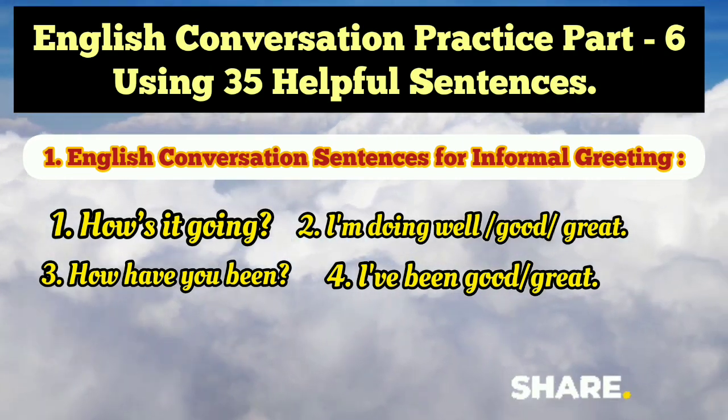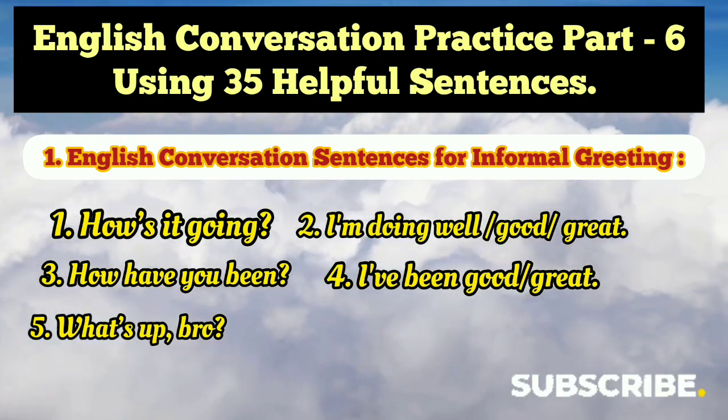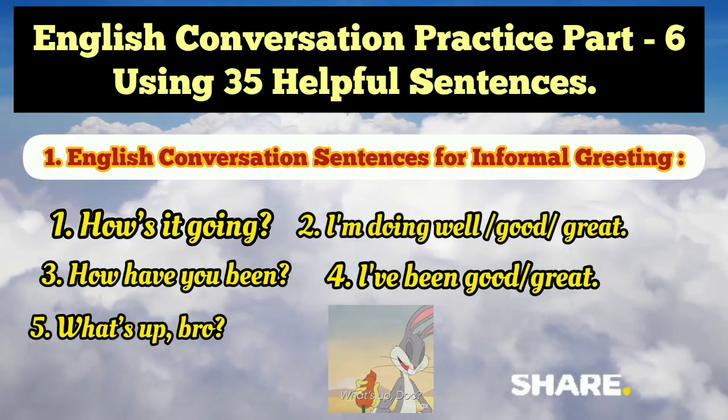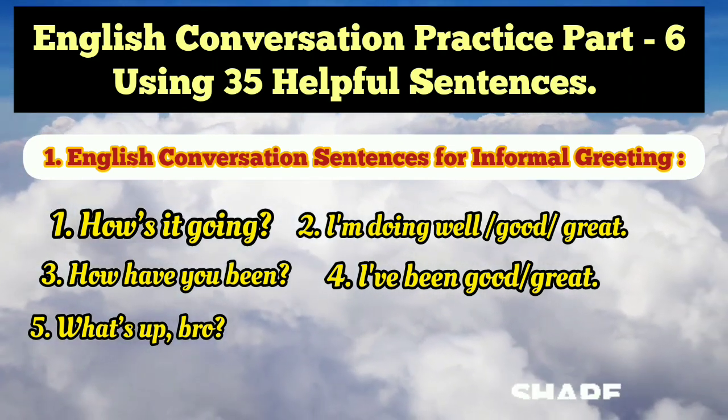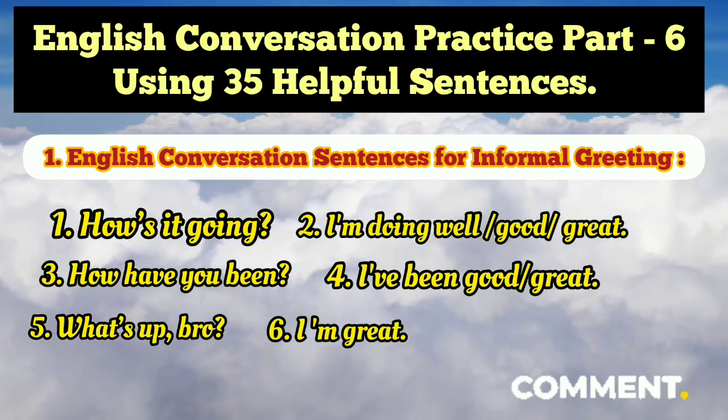Up next we will see the fifth one, which is totally informal. What's up? It's quite informal. I'm quite sure you're aware of it. What's up, or what's up, bro? That means you're directly asking someone how that person is. So the answer can be like this. As you see, the sixth response: I am great.